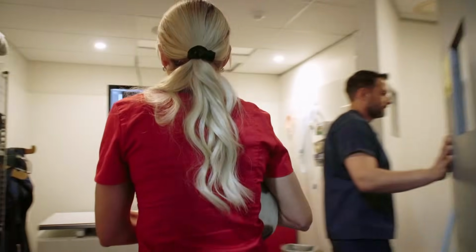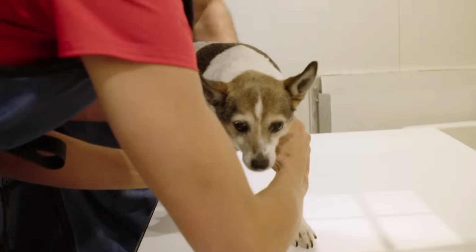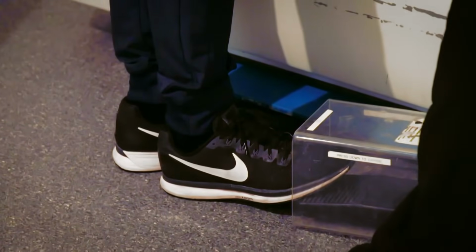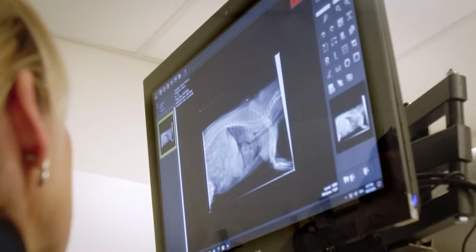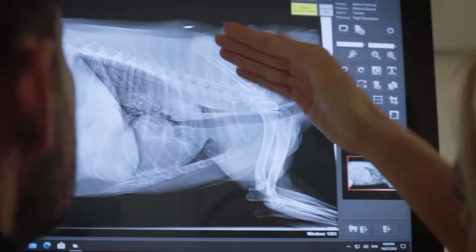Gerardo has joined Alex to try to work out Moni's mysterious symptoms. Oh, she's a good girl. Good girl, Moni. Okay, ready. Take care. Is that something there? Something puzzling is showing up on Moni's x-ray.